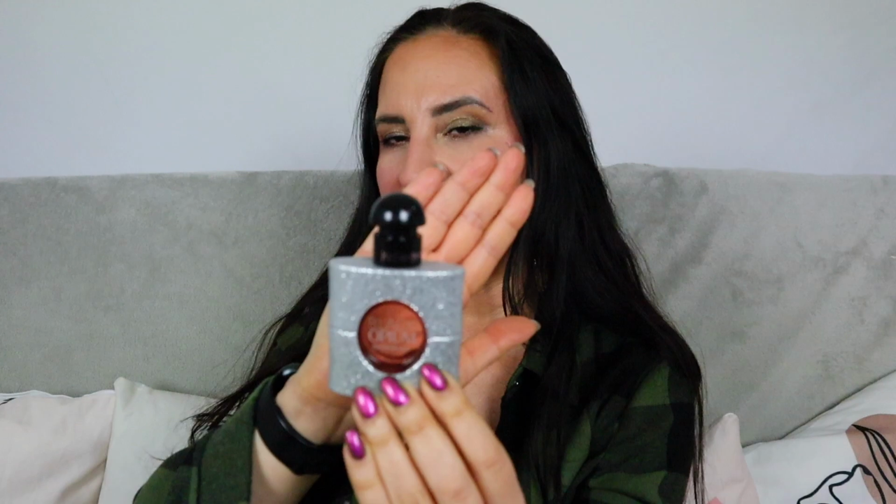This channel is mostly about beauty, and today we're going to discuss another fragrance, and this is the newest Yves Saint Laurent Black Opium Flanker. So where do we even start? Let's have a closer look at the fragrance first. This is Black Opium Glitter, and this is what the bottle looks like. It is very glittery, so I think the name matches the bottle pretty well.